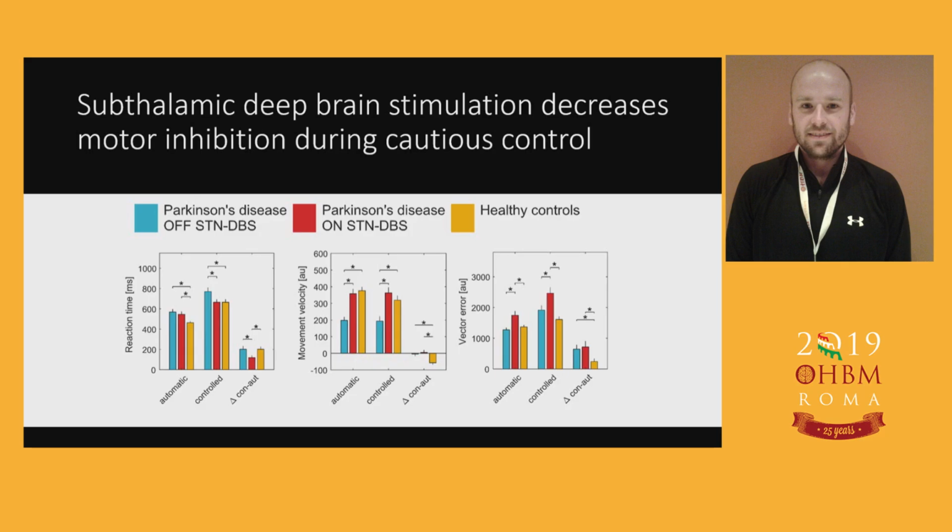Regardless or independent of that, we could look at the actual kinematics of the movements that were done, and we could show that DBS leads to a profound increase in movement velocity. It almost doubles the speed that patients could move, and that was to the level of healthy controls, actually.